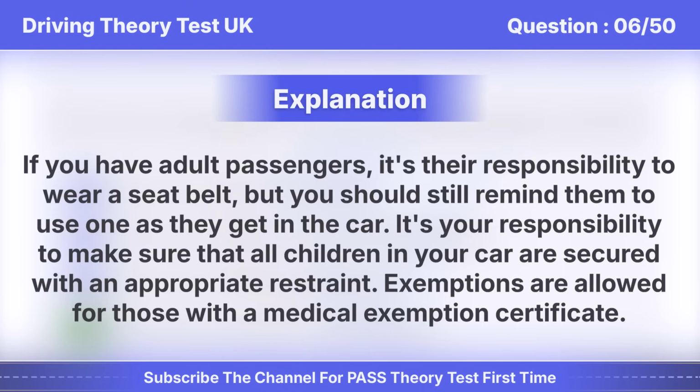If you have adult passengers, it's their responsibility to wear a seat belt, but you should still remind them to use one as they get in the car. It's your responsibility to make sure that all children in your car are secured with an appropriate restraint. Exemptions are allowed for those with a medical exemption certificate.